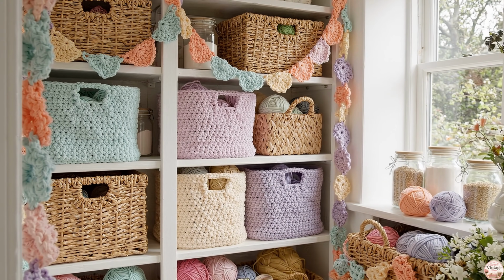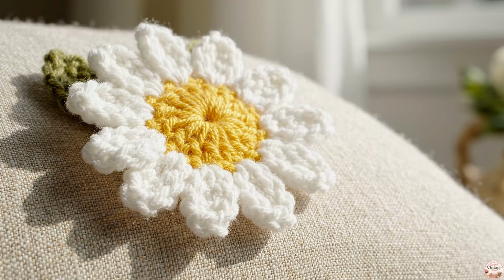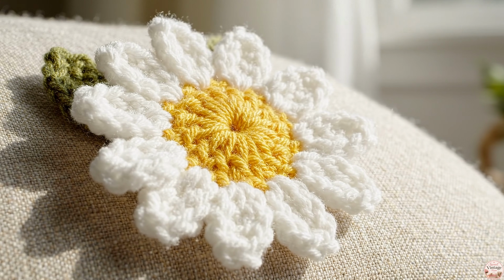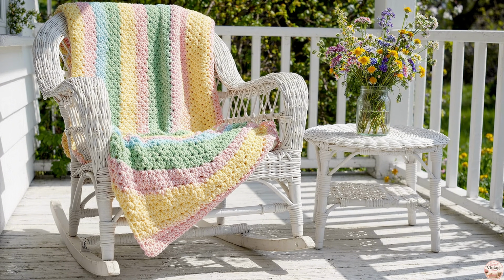In today's video, we are going to walk through how to transform a simple pantry shelf using crochet bins, hand-stamped labels, and those beautiful vintage jars you might have hiding in the back of your cabinets. I want to show you why these old-fashioned details are making such a big comeback and how they solve the problem of a cluttered pantry by making it feel collected instead.